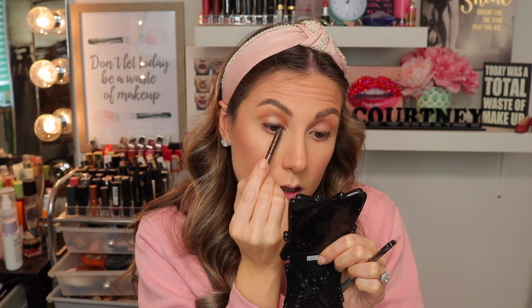And then to the waterline, I'm going to add a little bit of the Benefit Eye Bright pencil. I think it will look nice with my sweater. So I'm going to add a little bit of that just to the waterline.